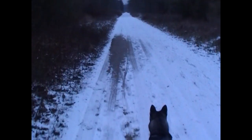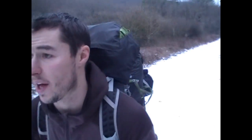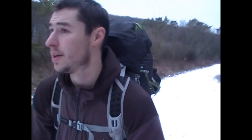Still continuing up this big long track. I actually wish I would have brought the sled that I had her pull yesterday. I think it would have fared a lot better for me to stick my pack in there and her pack and just let her pull that along. Never mind. I actually didn't know there'd be that much snow here, to be honest, and it's snowing now. So the sooner the better I get to camp.